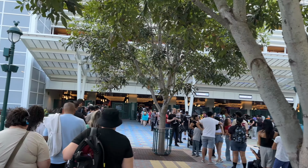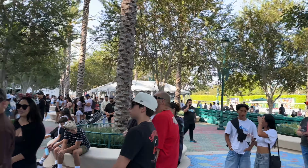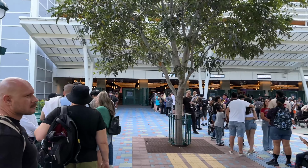We mobile ordered a lot of stuff. I'm excited. Yeah, and I hope we can make the window, because let me show you guys. This is the security line, all the way back to the back. So yeah, that is what we are dealing with right now. So when we get in, oh my God.